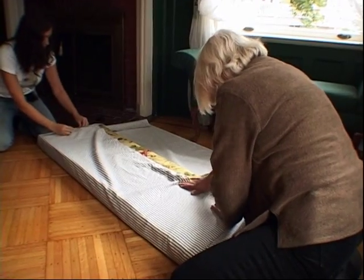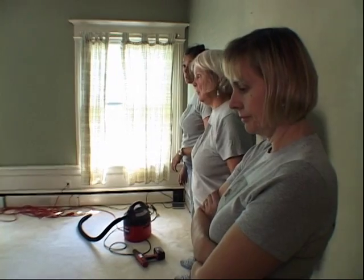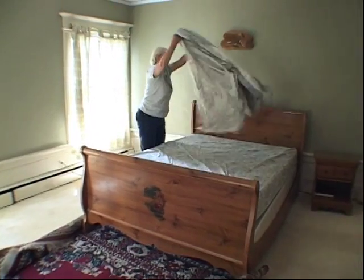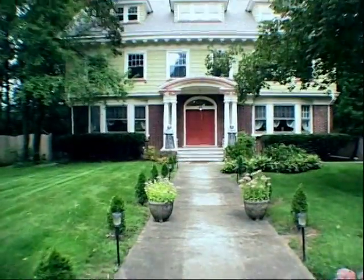I'm Linda Russell, and I've been in real estate for 15 years. About 5 years ago, I created a staging business called House Dressing. Staging adds value by minimizing the flaws in the house and maximizing its best features. I stage an average of 40 homes a year. Basically, we take a home and we transform it from the ordinary to the extraordinary.